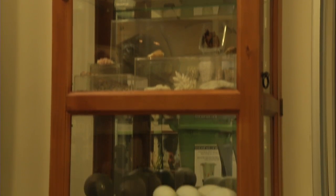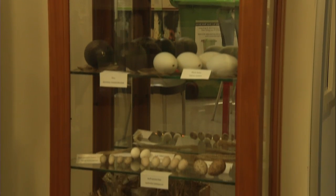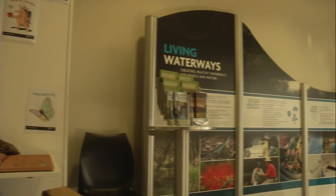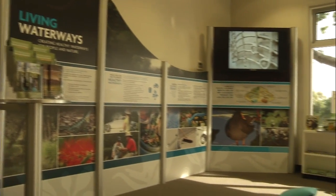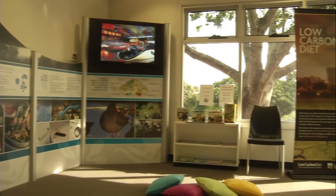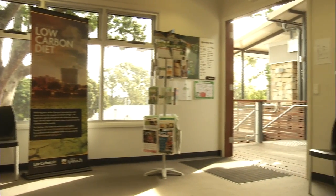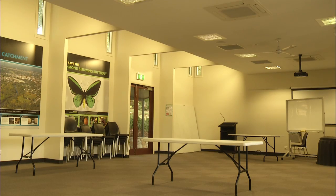The Environmental Education Centre at Queen's Park is home to information displays on Council's natural areas, flora and fauna. The centre is dedicated to educate young people and the wider community on the protection of our environment. The centre is open daily from 9:30 a.m. to 4 p.m. Also, there is a conference centre attached to that building where it's used for workshops or people who want to come and speak and hold meetings, conferences. It's quite new and very well used.